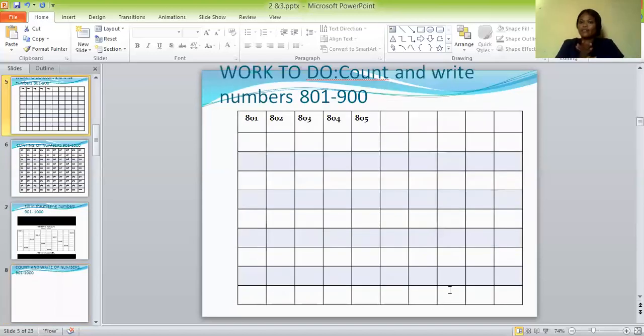Having done that, this is your work to do. I want you to do this for me. You have your numeracy book with you at home, which we have sent to you. Please, just give your numeracy book to mommy. She will rule it for you, rule the margin, the way we normally do in the class. It has 10 columns there already. Then you count and write your 801 to 900.